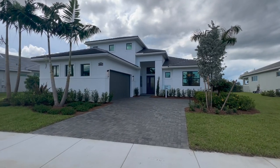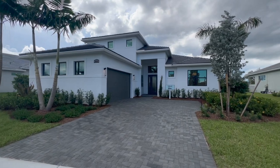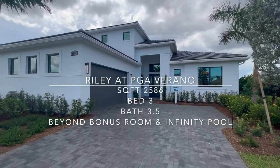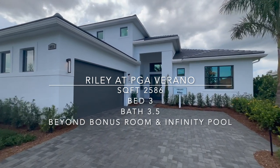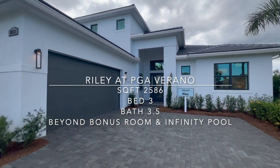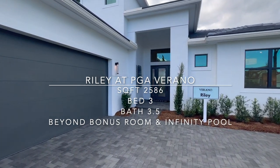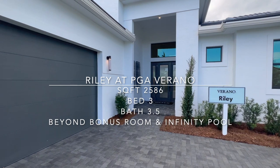So here we have the beautiful Riley model by Coulter Homes. The Riley is going to give you 2,586 square feet under air, three bedrooms and a den, 3.5 bathrooms, and a grand foyer and great room with elevated tray ceilings, making the home look that much more open and spacious.